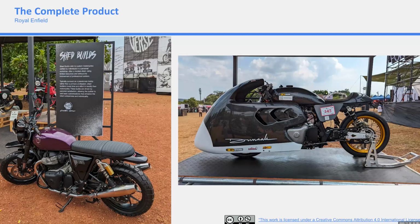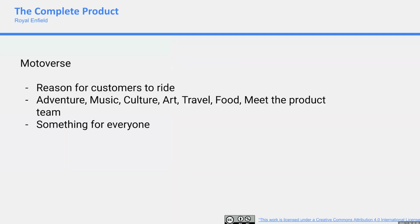Another thing that they do is they promote custom bikes. So they will encourage local shops, designers to build custom bikes out of their standard bikes, and they feature them at their events like the Motoverse, right? Amazing way to fold the community into your whole narrative, right? So, and then finally, I'm going to show you some pictures and a quick video from this amazing 3-day bikers festival that they had.